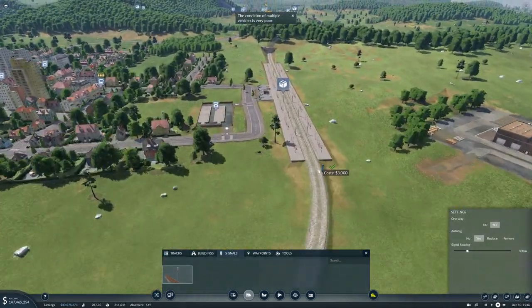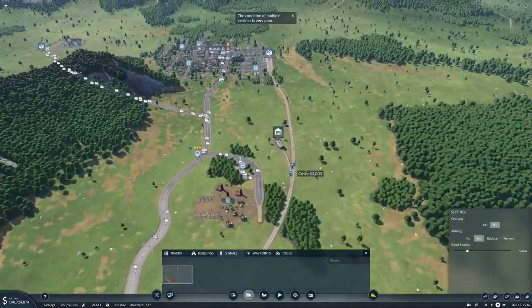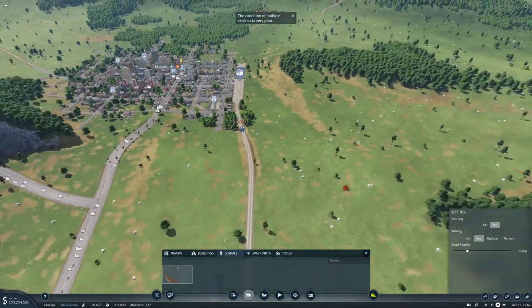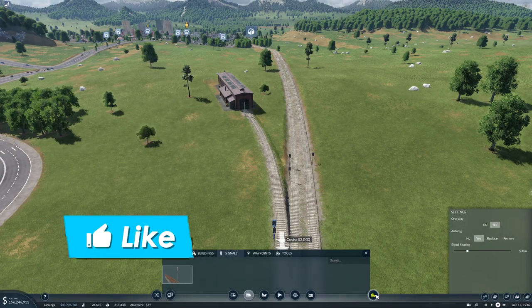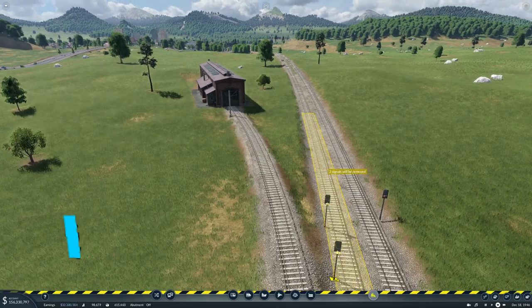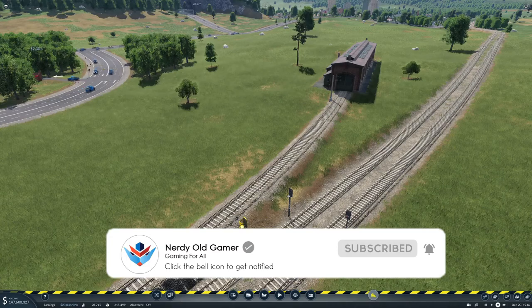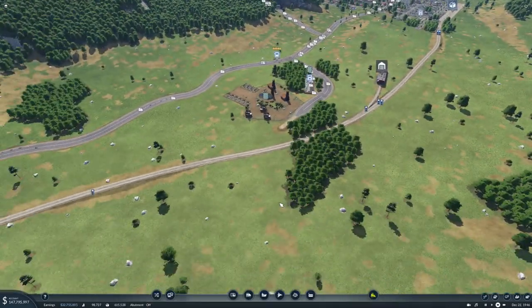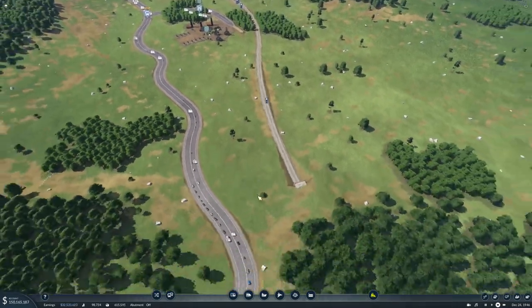Alright. Then we need to auto sig here. And we will auto sig the other way. And now there's two there. No, no, I just want the signal. Alright. Why didn't I get an auto sig?